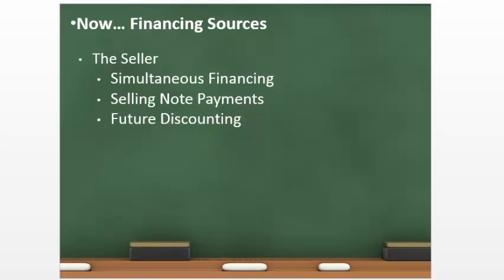And a partial is where you sell the front end of the note. And future discounting, you can always ask for a discount down the road. And that's about the note business. There are some Dodd-Frank issues with the note business, and I won't get into that, but I just want to touch base on simultaneous financing and selling the front end of the note.